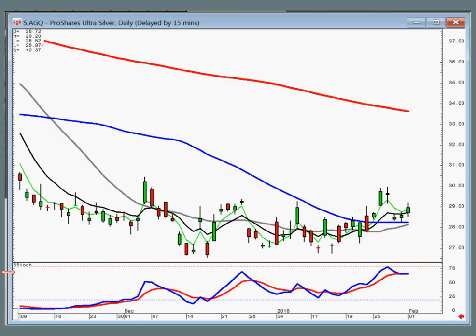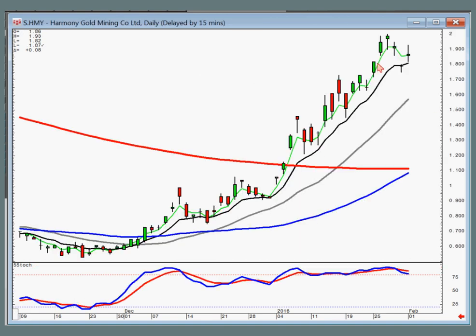AGQ, silver, kind of a big fry pan bottom. You can stay long on this one. It's not real exciting, but it's heading in the right direction. Harmony, stay long as it stays above the T-line.